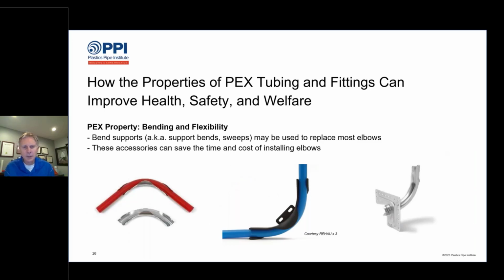Now, how that's done in the field is what a lot of people will do instead of using tight 90-degree elbow fittings: they'll simply bend the tubing and snap on a support bend, otherwise known as a sweep support. As you can see here in these images, those are produced out of metal or plastic components, and you can simply snap those over the PEX tubing to form a 90-degree sweep in seconds without having to do any joints, and it really saves a lot of time.